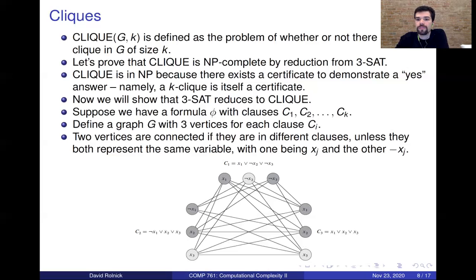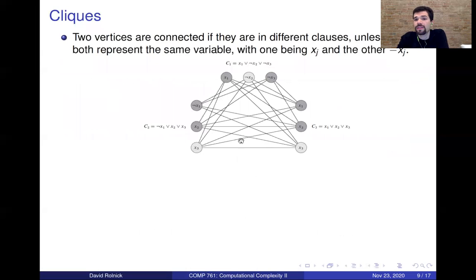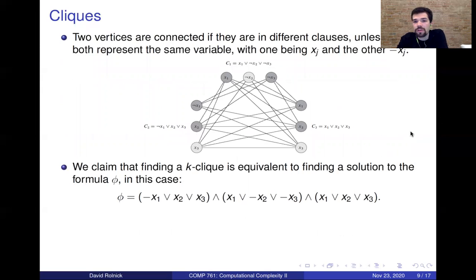More questions? So again, this is how we're defining this graph. We're taking a formula and using it to construct a graph. Now, we claim that finding a k-click in this graph is equivalent to finding a solution to the formula that we started with. And in this case, the formula, again, is this. Sorry, I rearranged the clauses a little bit. This is this clause, this is this clause, and this is this clause.